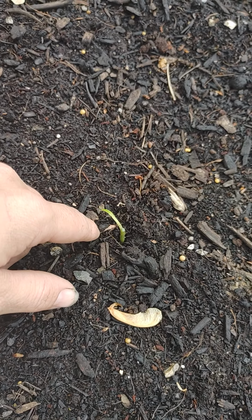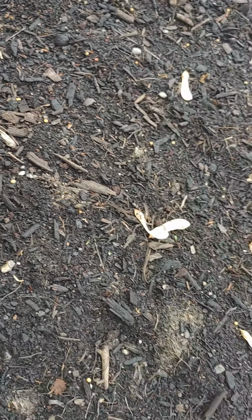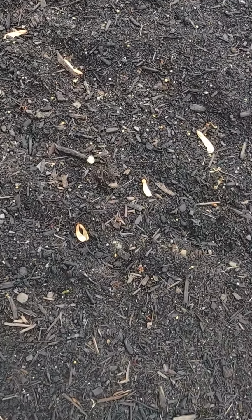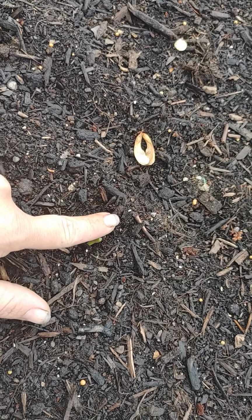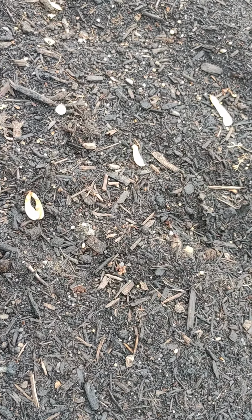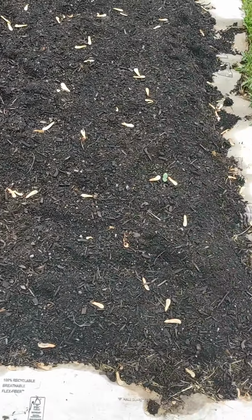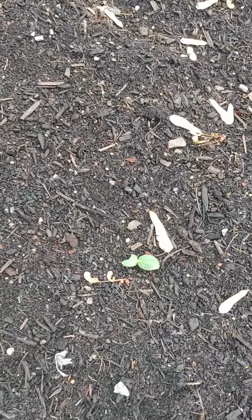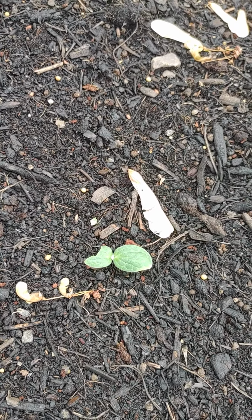But, yeah, I noticed right here, my sunflower got ate off. And I had another one down here get ate off. But I noticed a few of my squash popped up that I planted here, and half of this leaf got ate off.